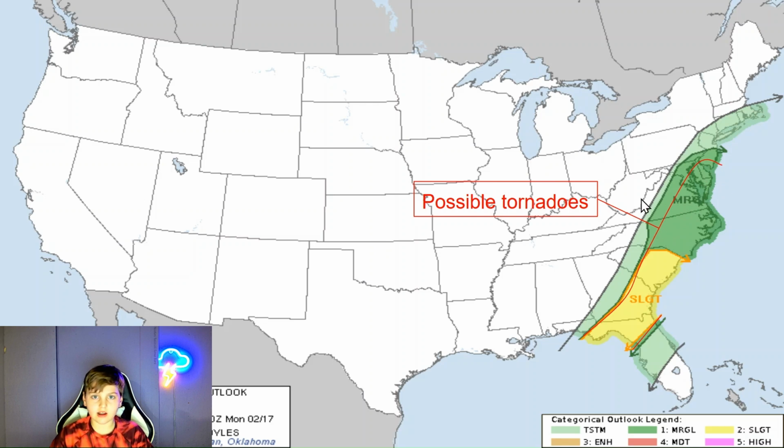But first, if we look at our severe weather map, you can see that we're currently looking at a ton of severe weather stretching from southern New Jersey all the way to Florida. So if you're in one of the coastal states along there, be careful.